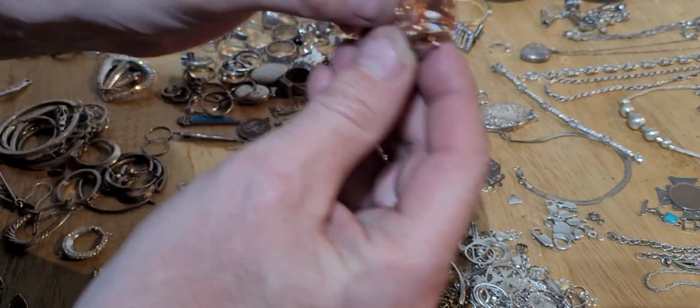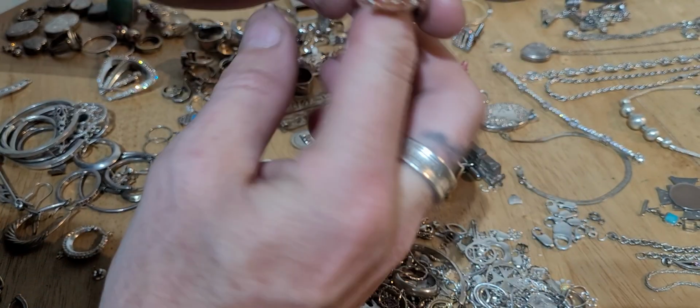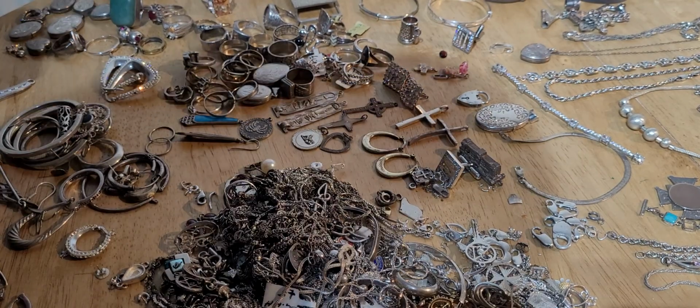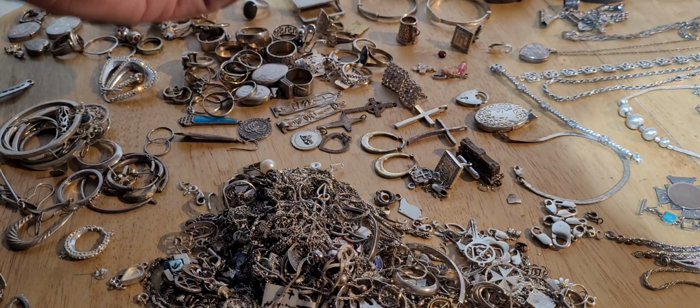I can always take this stone out on this side and just put a little silver plate on either side, and I've got a nice ring that I can sell on to somebody. So I'm quite happy with that. There's some other good stuff as well. This ring here is quite nice, sellable. So, a lot of it isn't scrap.